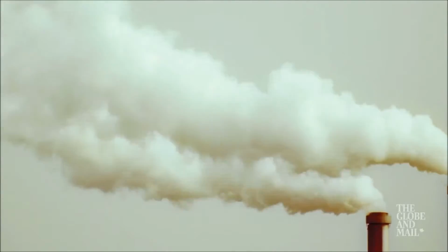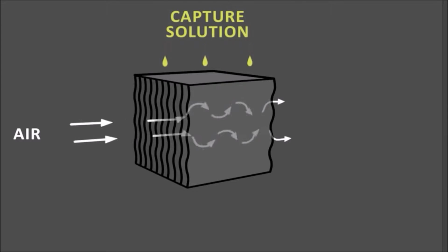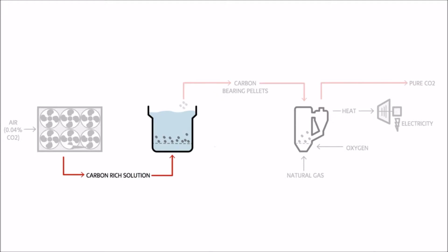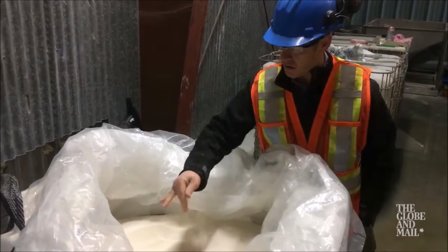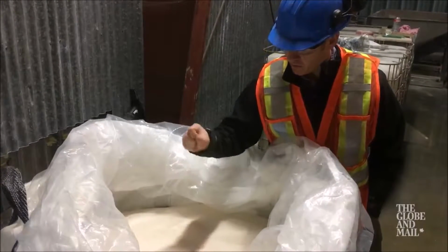to do anything with. To concentrate atmospheric CO2, the plant takes in air, which reacts with a chemical solution that absorbs about 3/4 of the CO2 it carries. The solution is piped to a reaction vessel where it's mixed with another chemical to form these pellets. Now the carbon is locked up in a solid, but this is only the halfway point.